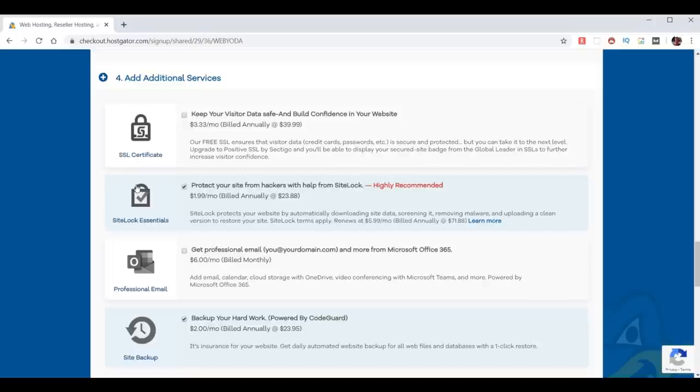The first is an SSL certificate. We already get that for free, so we don't need to add that. The second is for them to protect us from hackers. I know firsthand they're going to give you protection whether you ask for it or not, so there's no reason to pay for this additional thing. They're going to want to protect their servers from both the internet and from you, so they're going to definitely stay on top of this.